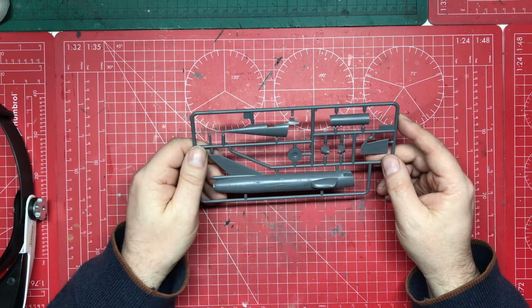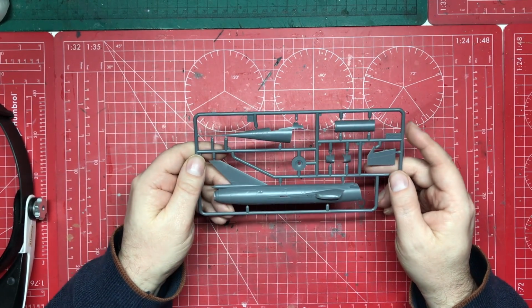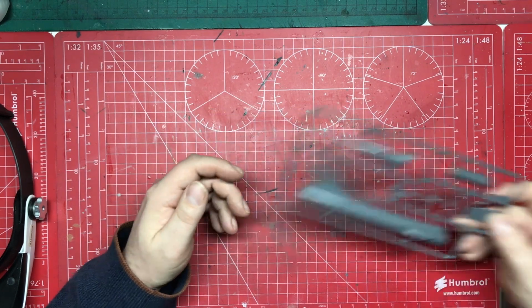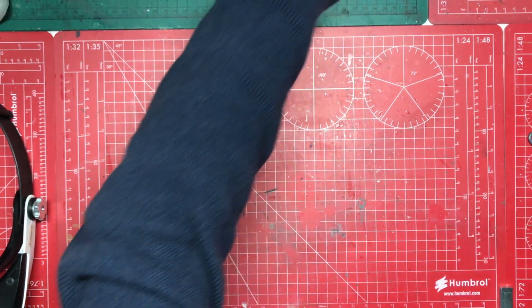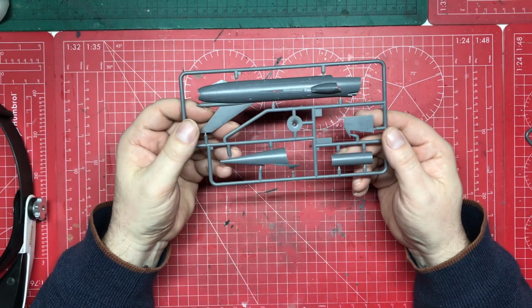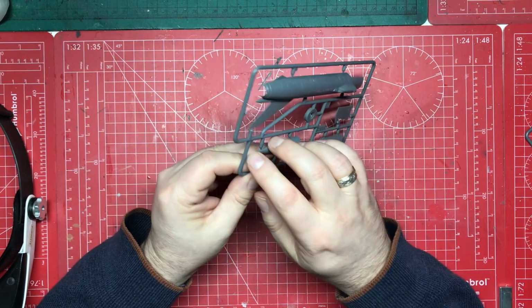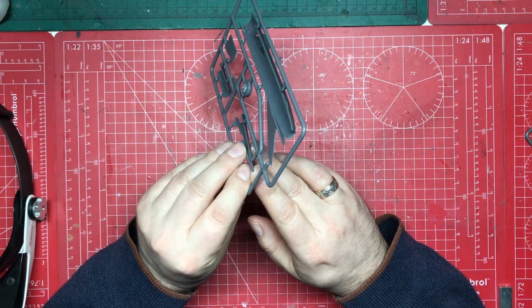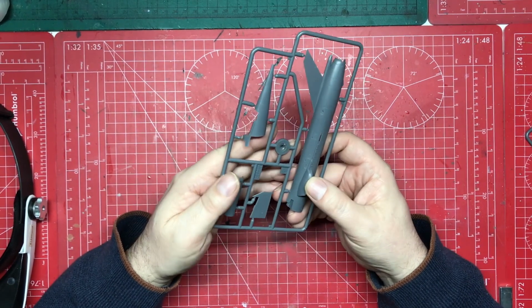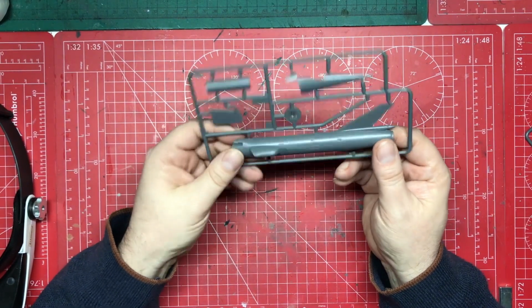I'll go through all the sprues because there's not many, and then we'll take some photos at the end before I round up. So that gets me onto sprue B, which is pretty much the same as we've just seen, only we don't have the nose spike on this side. No real issues with that either.